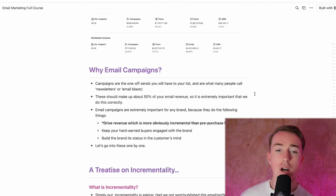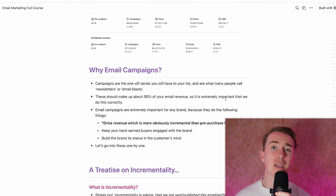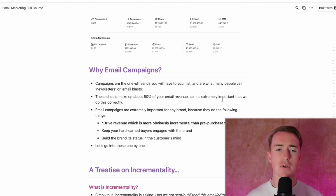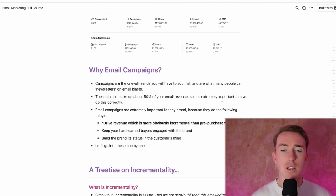So like we said, these are the one-off sends. Some people call these newsletters, some people call them email blasts. In e-commerce, we're calling these campaigns, and that's what you should be calling them. So these will roughly make up around 50% of your email revenue, but there is some room for maneuver there. These could make up 60%, 70%. We've seen these be 80% on the higher side, but generally speaking, it being in the kind of 40 to 60% range is what we'd see on average. So we'll say about 50% of your email revenue.